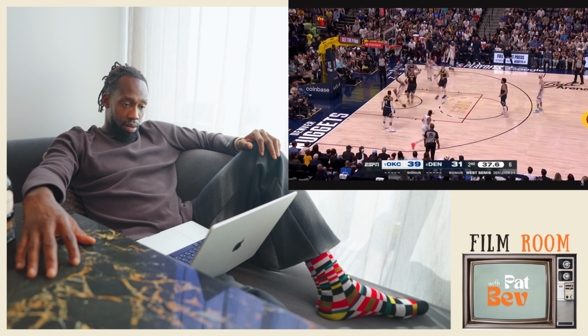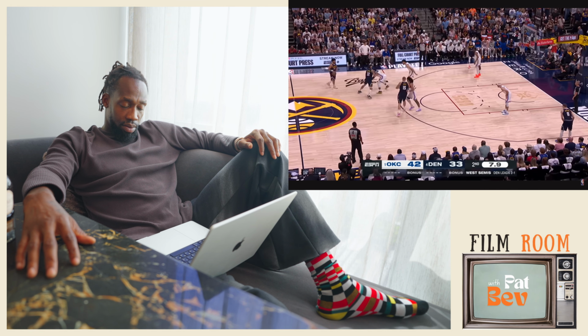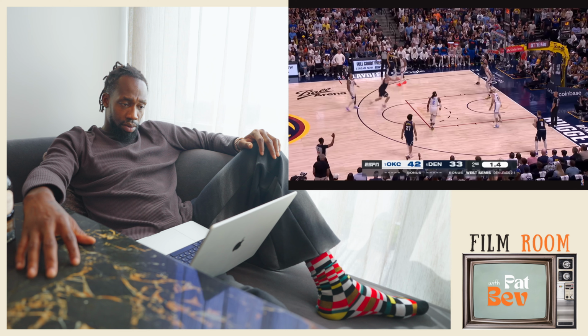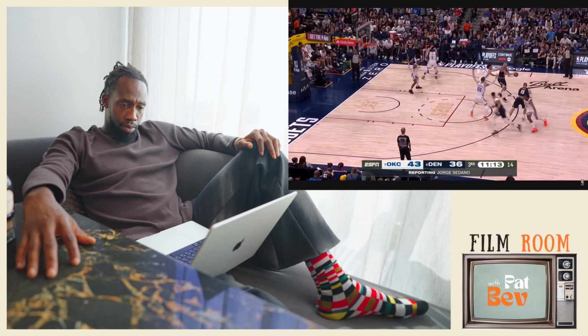He rejects the screen. That's tough. Steps through, got it. SGA on the That's tough. High screen, get Murray back to that right hand. Close out. Jokic on the flyby puts it up. Got it. Down only 6, as Jay mentioned, that they were proud of how they played defensively in that half.